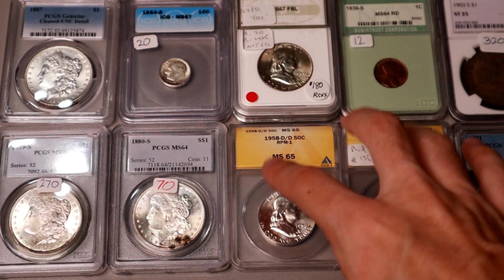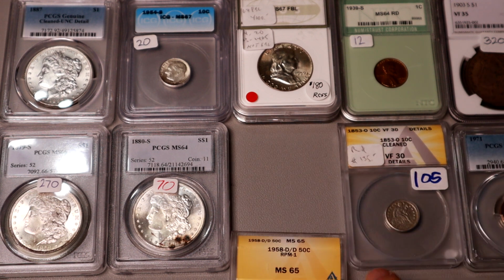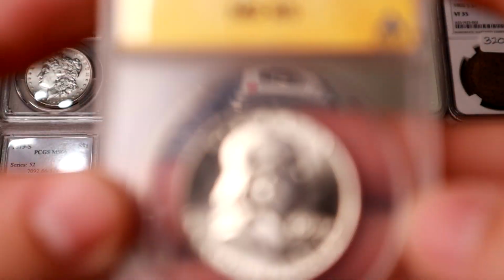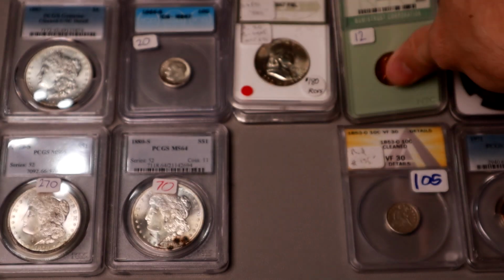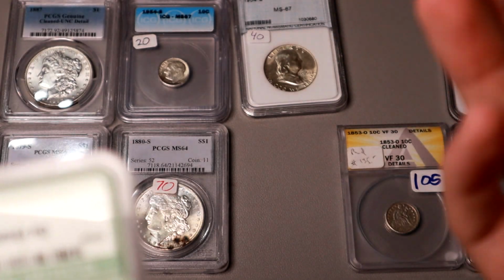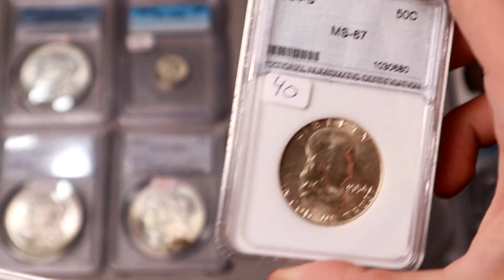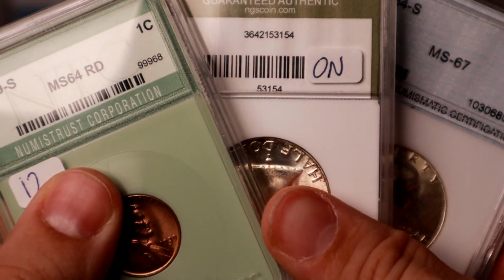Next up, guys, we basically have 4 of the exact same deal right here. And so we're going to do all 4 of them basically at the same time. Do not buy Annex, NTC, whatever the heck that is, NGS, NNC. Guys, don't buy janky holders like this.